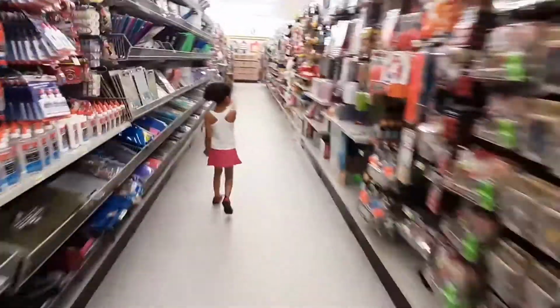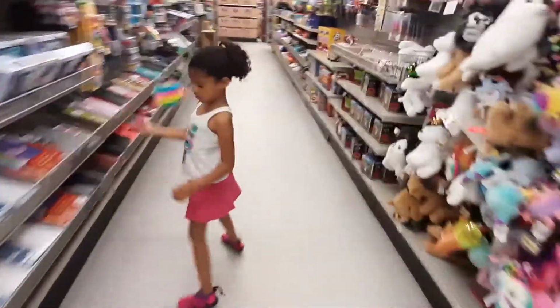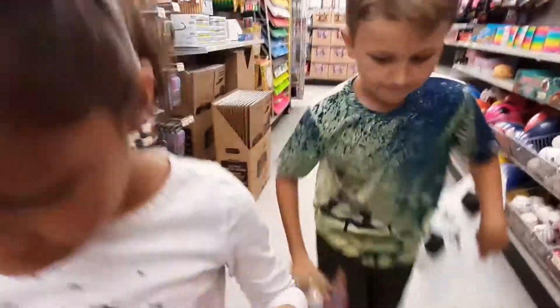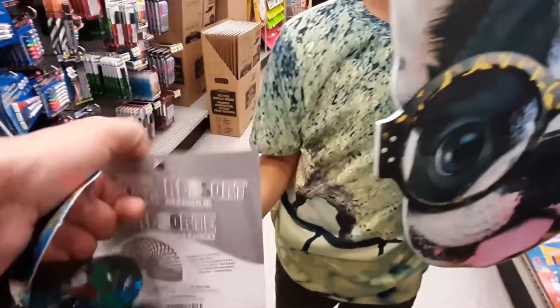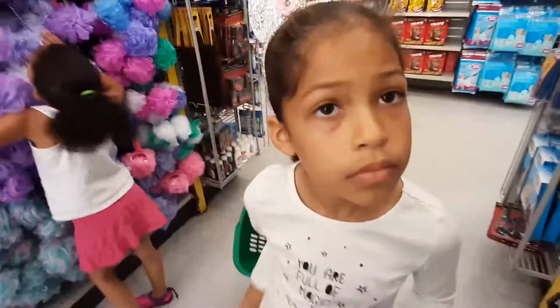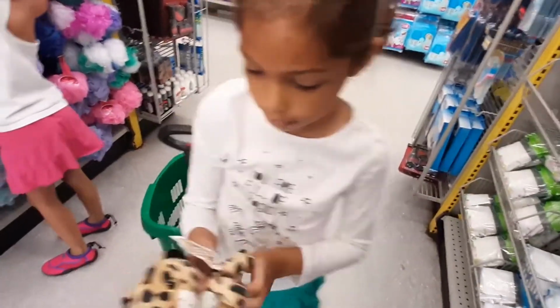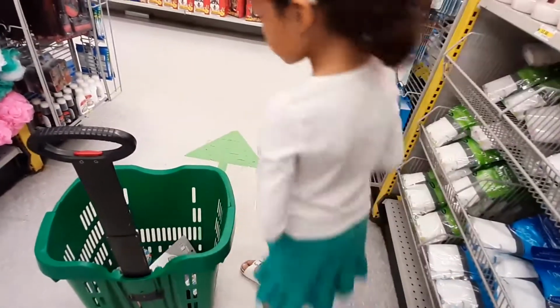Okay, so Nessa put her marbles back. So now she has another dollar and she's gonna trade it for a slinky. Now Rand has all these things, the marbles, the slinky, and the pug mask, and that is $5. So Jessica's finally decided. She put back the food stuff and she got this stuffy, and show them the little surprise thing you got.